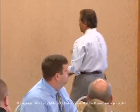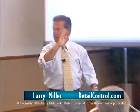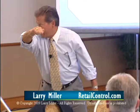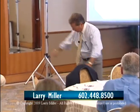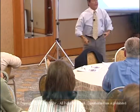If this is my receiving door, I want to go 8 feet this way, 12 feet this way, 8 or 12 feet that way and back again. And then I paint a ring here, or I paint a square on the floor, and I call it my product staging area.